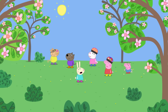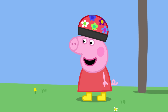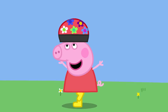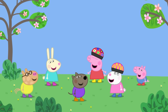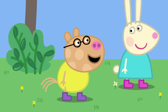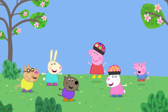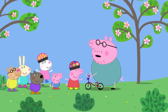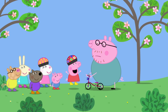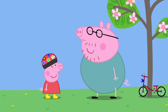Oh, there are no puddles. You need rain for puddles. We can pretend it's raining. It's raining, it's pouring. A splish, a splosh, the rain comes down. Diddly, diddly, diddly. The pretend rain has made pretend puddles. Hooray! Splish, splash, splosh. Peppa, your bike is mended. I don't need it now, Daddy. Oh? I'm pretending to jump up and down in muddy puddles. Ah, yes. Those puddles do look rather good. I think I'll do some puddle jumping myself.